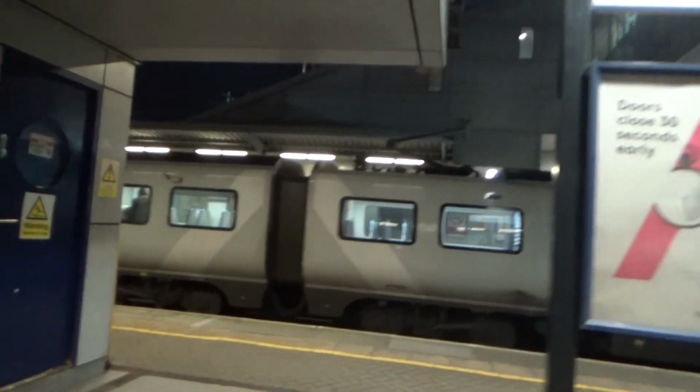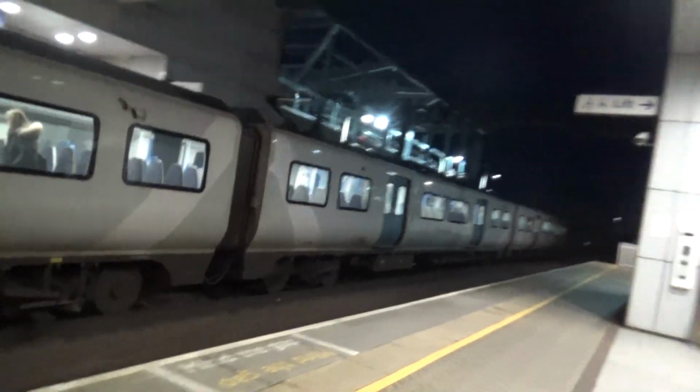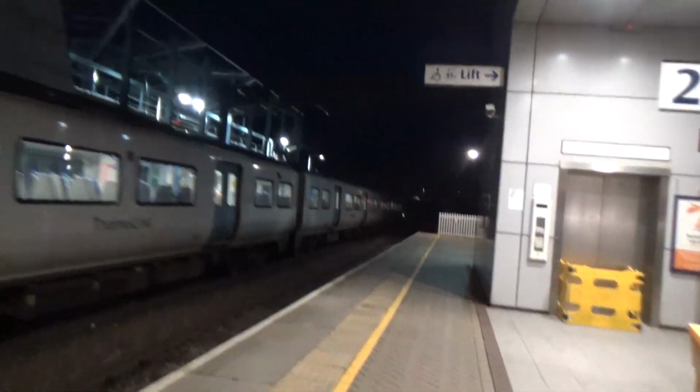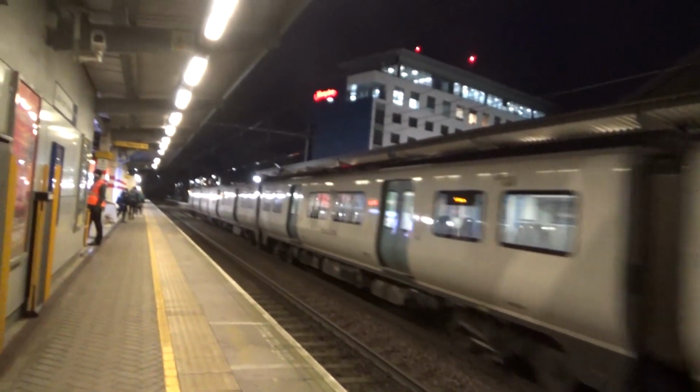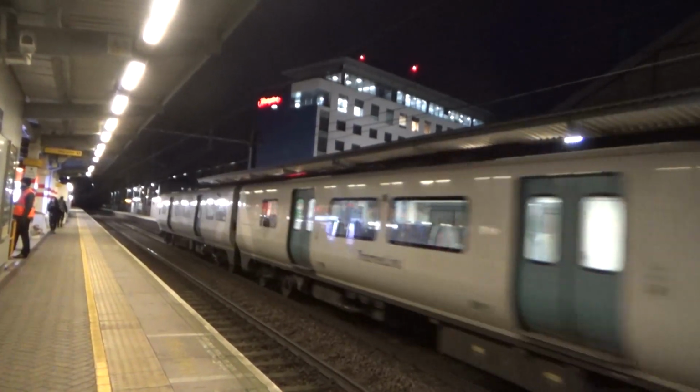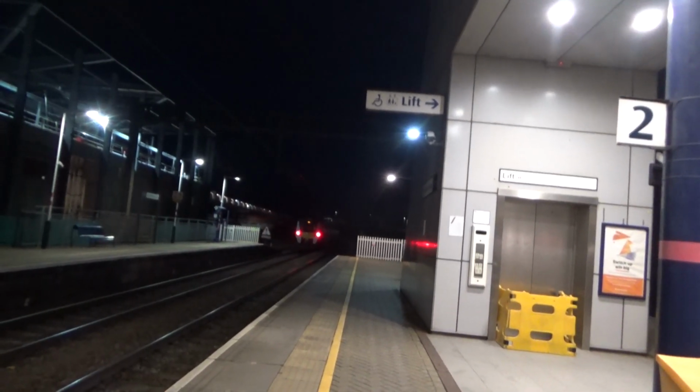There's also a 700 going out, I'll get that one go as well. And that's 700 004 for Rainham. I'm sending them to Rainham from Luton.